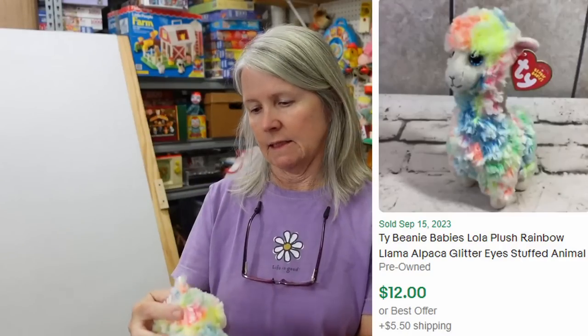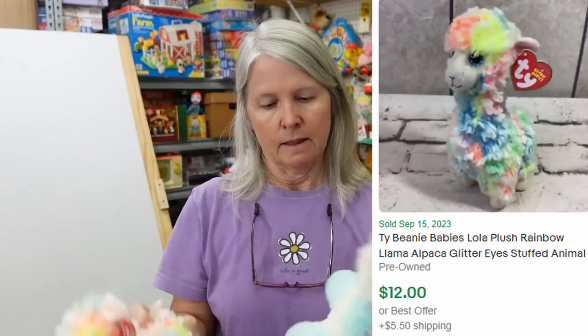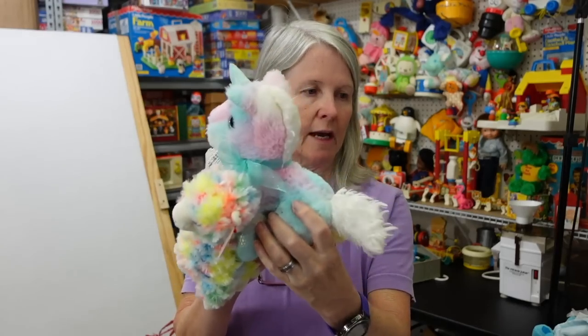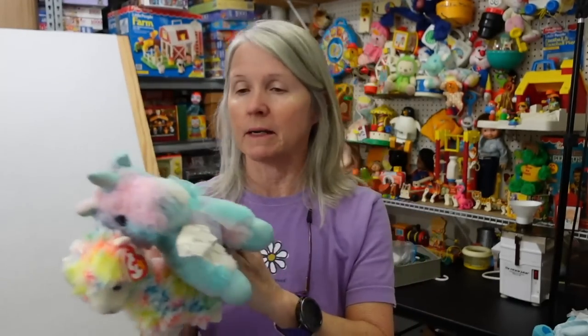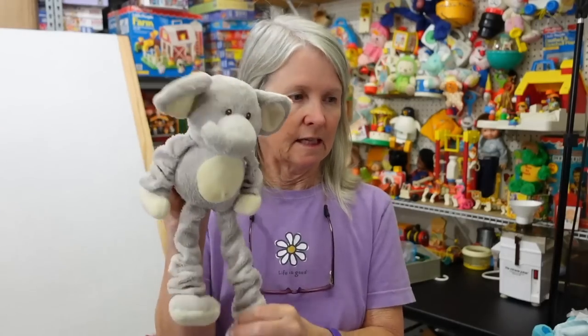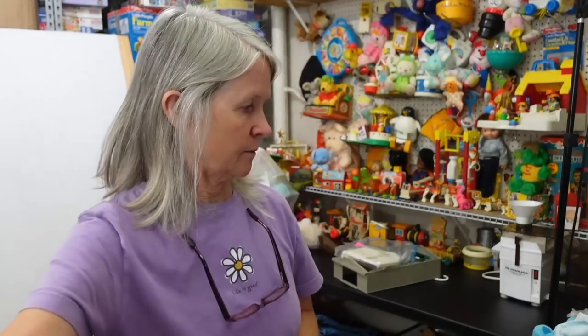Grabbed just some smalls. This is Ty, Lola, and this is looking Walmart-ish. MTY International. Just bread and butter. Lola? You sold one of them in your Whatnot show, a larger one of that, though. And the lady's daughter's name was Lola. Yep. Look, I am pretty sure this is Spark Create Imagine. Doesn't have its tag. Rattle. Probably still going to be bread and butter.